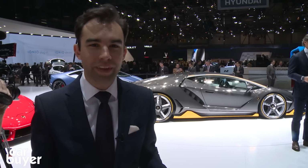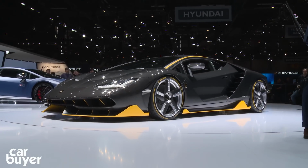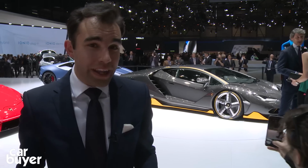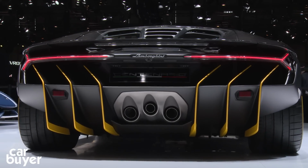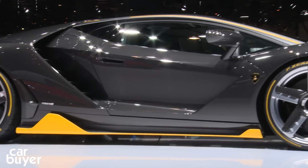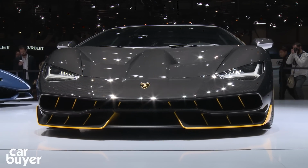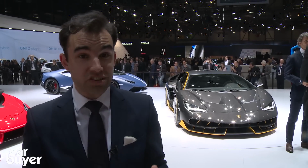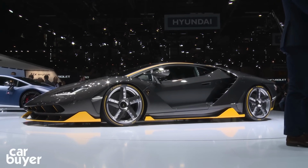Now, you can always count on the Italians wowing the crowds here at Geneva, and Lamborghini have done it with this. It's the Centenario. This is one massive, wonderful looking coupe. Under the bonnet, under the engine cover I should say, is a 6.5 litre V12 pushing out 760 brake horsepower. 0 to 62 takes 2.8 seconds. Now, Lamborghini are only going to make 40 of them, 20 coupes and 20 roadsters. They cost £1.6 million each, the problem being they're all sold.